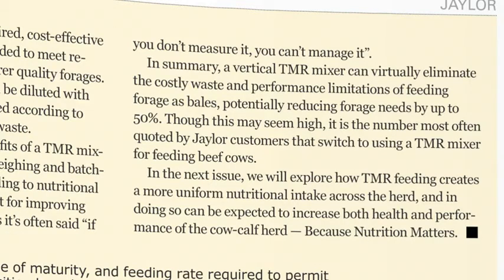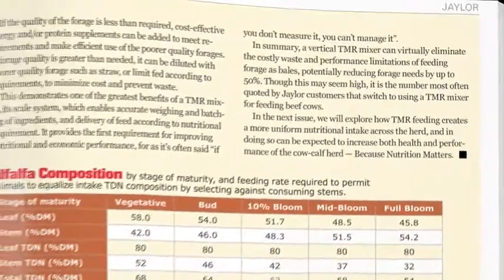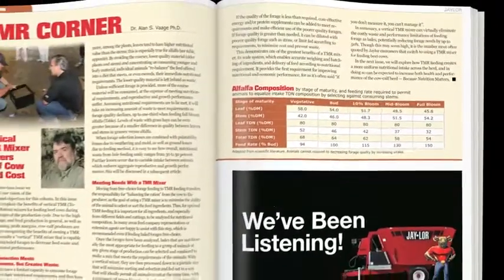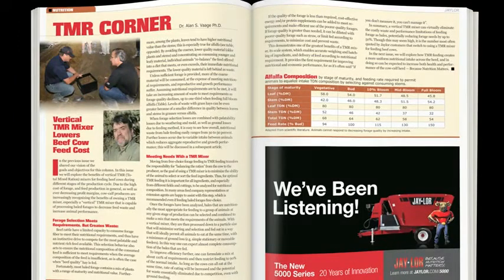In summary, a vertical TMR mixer can virtually eliminate the costly waste and performance limitations of feeding forage as bales, potentially reducing forage needs by up to 50%. Though this may seem high, it is the number most often quoted by JayLor customers that switch to using a TMR mixer for feeding beef cows. In the next issue, we will explore how TMR feeding creates a more uniform nutritional intake across the herd, and in doing so can be expected to increase both health and performance of the cow-calf herd, because nutrition matters.